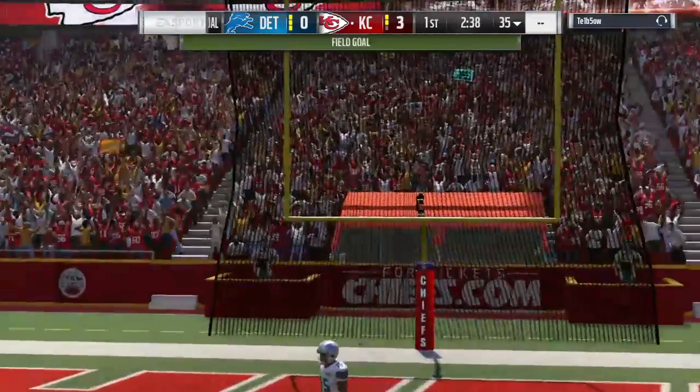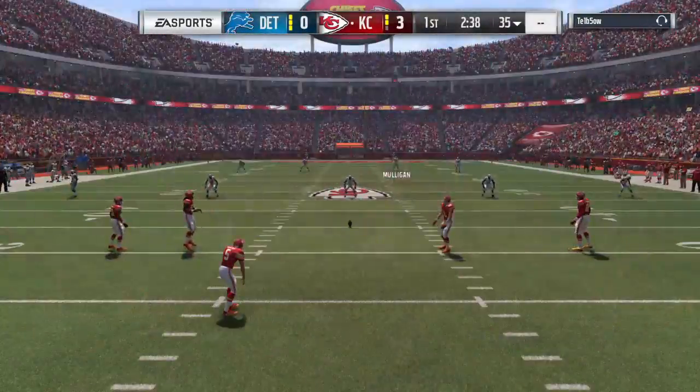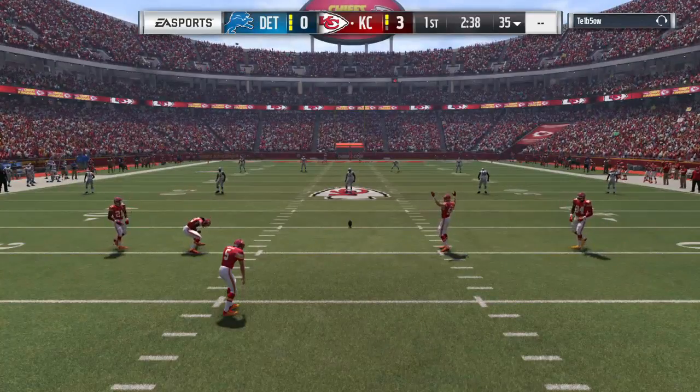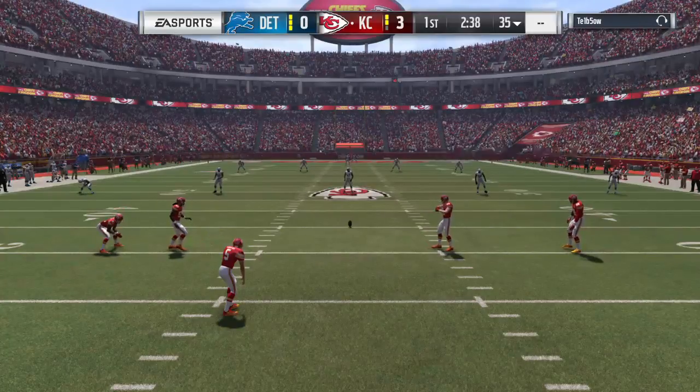And Santos able to put this one up and through. It's good. Santos continues his hot ways. He was 4 for 4, including the game winner in Week 10. He's 22 of 25 this year, so those checks are going to cash.